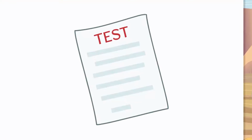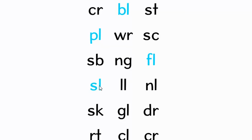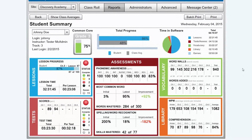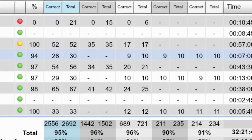The assessments available on the software will translate to what you're doing in the classroom with direct instruction. As a teacher, you don't have to take classroom time to deliver those assessments. A student can take them on the software, and then you just get all the information in the very robust report section, and you'll be able to guide your direct instruction with that.